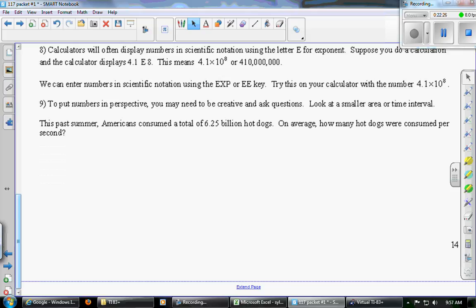Okay, so this is true. I found this in, I think it was in a Reader's Digest. 6.25 billion hot dogs over the course of the summer. And that sounds like a lot of hot dogs, but 6.25 billion is just such a ridiculously large number. I can't even comprehend it.